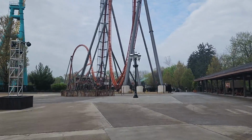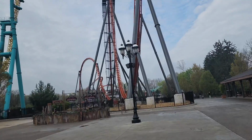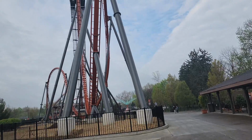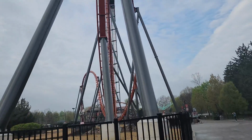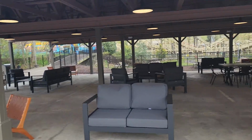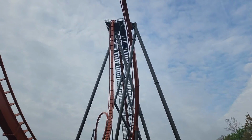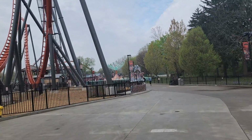Here we go. Iron Menace. This is going to be my third dive coaster. First of the minis. Like I said before, it's short, but I'm just happy we got something new. This is also new, like that crane game or the gift shop over here or something, I forget. I think that's a 95-degree drop, I think. Here's the big Iron Menace sign.